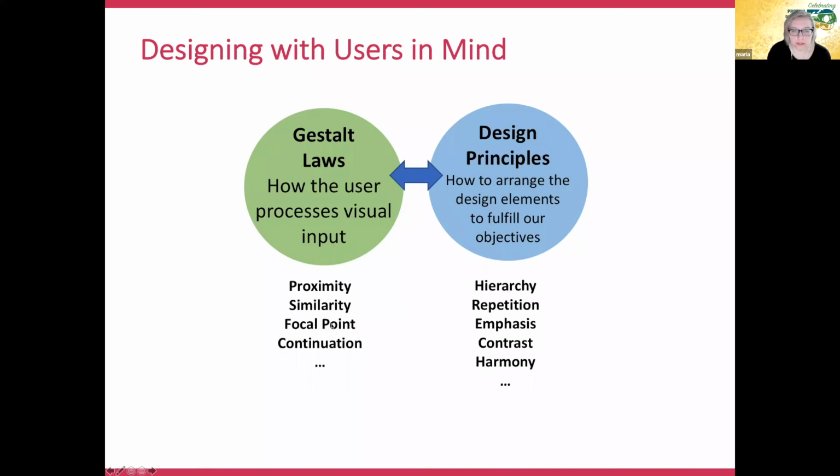Here on the bottom, I'm just naming some of those laws: law of proximity, similarity, focal point, continuation, and so on and so forth. And now that we have design principles, if we know how the user sees reality, we can use design principles to present the information in a way that is easy for the user to understand on the visual level. I'm not saying understanding the content, I'm just saying dissecting the information on the visual level. So graphic design principles are pure heuristics. There is no science to it. People just collected certain rules: they looked at what worked, and then put that together into rules.